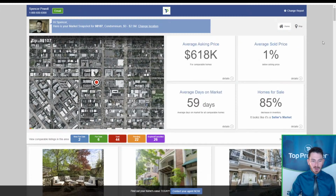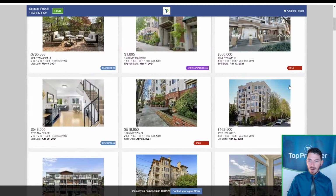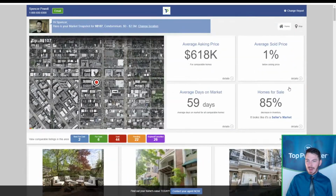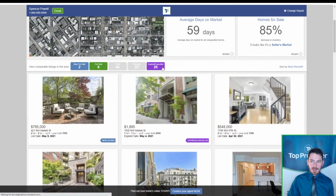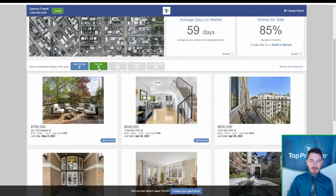So whatever your recipients want to find, generally they can in here. They can look through the list of properties. Maybe they want to narrow this down. They can just simply click on the buttons here. Maybe they want to get rid of the sold, pending, expired. Now they're left with new and new for sale.